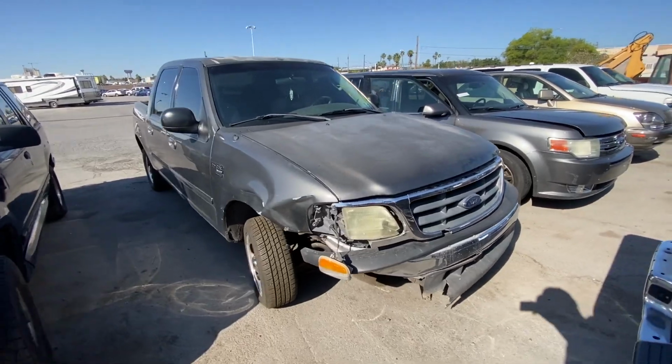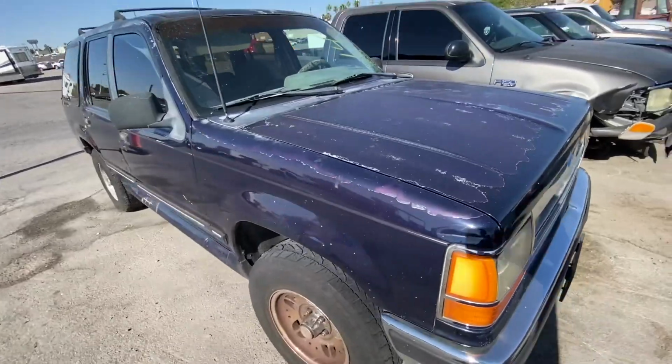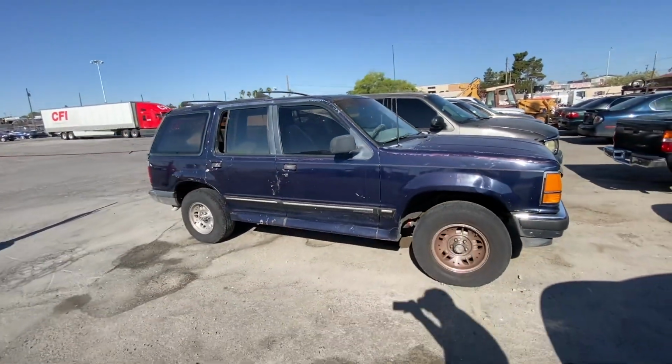And this Ford pickup is pretty whipped. I'm actually good on this one. Oh, we got a little Porsche truck. Let's check it out. Alrighty, man.